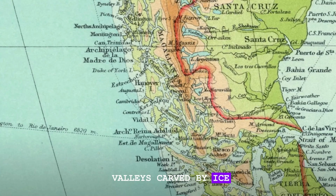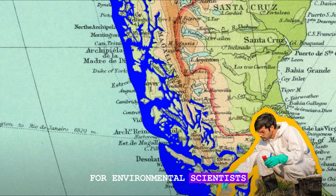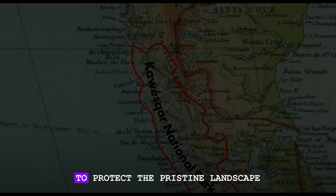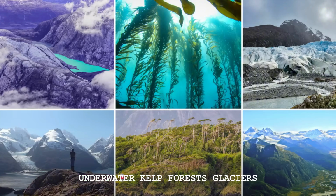Valleys carved by ice and flanked by steep cliffs and mountains have created a complex network of waterways, and the surrounding ecosystems offer a rich field of study for environmental scientists and geologists alike. To protect the pristine landscape, most of the fjords have recently been put under protection in the form of the Kvæsjar National Park. Encompassing over 7 million acres of fjords and islands, Kvæsjar is a mosaic of massifs, underwater kelp forests, glaciers, fjords, wetlands, and valleys. Basically, a more concentrated version of Patagonia within Patagonia.